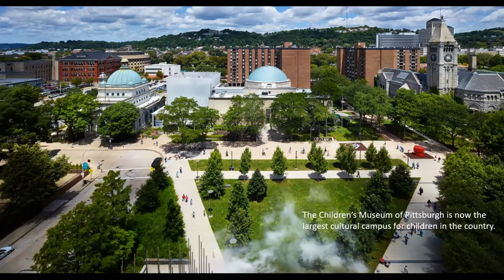And what guided our decision was revisiting the mission statement. So the mission statement of the Children's Museum is to provide innovative museum experiences that inspire joy, creativity, and curiosity. But it also includes a statement that we are a partner and a resource for people who work with or on behalf of children, youth, and families.